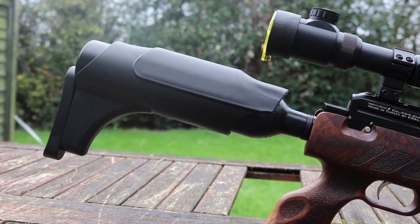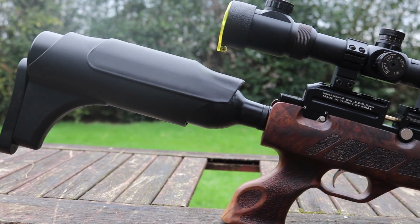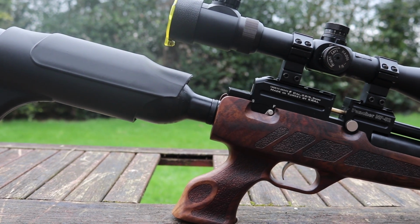Now your shot count, I've not done a whole load of shot count on this. I've done a quick bit of research on it, but in .22 you're around about 120 or so shot count. Now that will vary depending on the power limits that you've got, and obviously in the UK this is a sub 12 foot-pound, but you can get them higher than that.